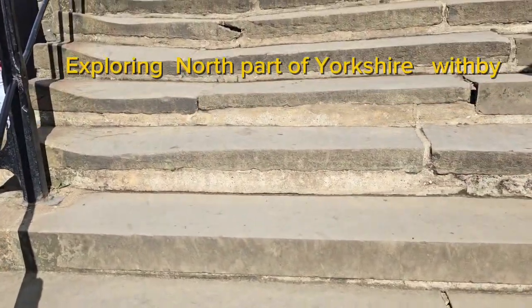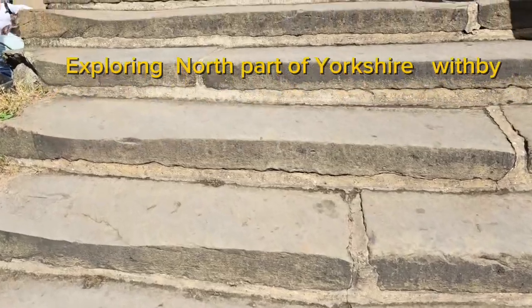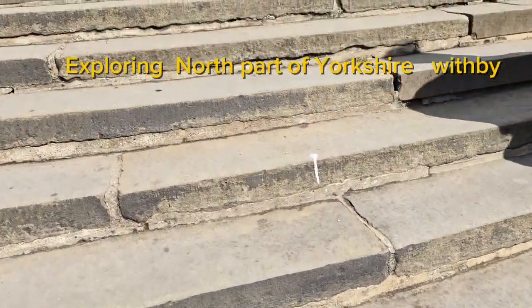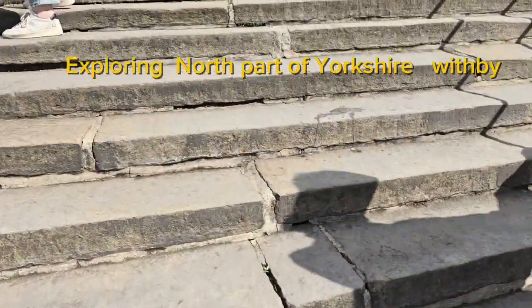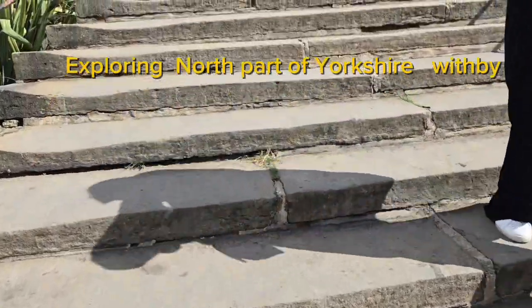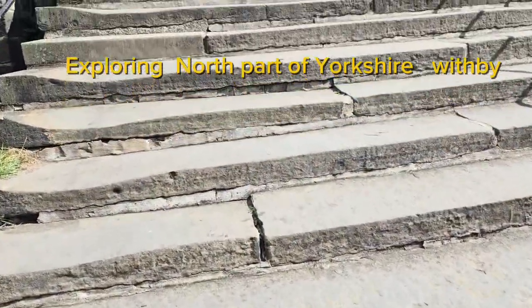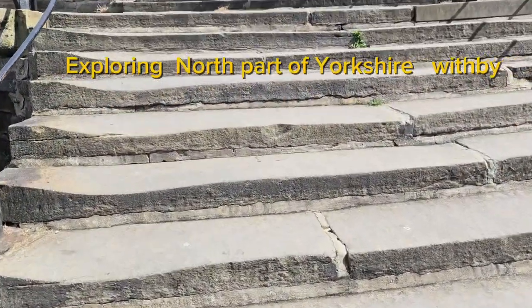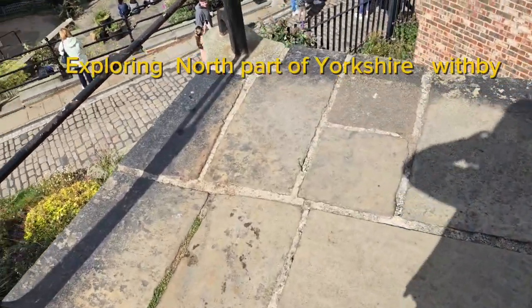These are the steps. Just finished 45 steps.